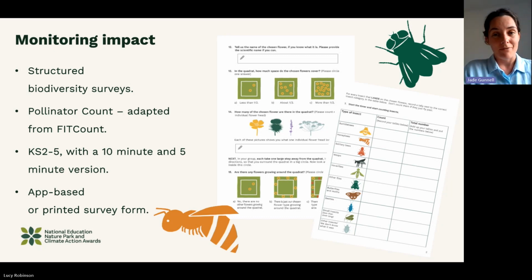But we also recognise that educators need some flexibility. So we've also offered a 5-minute version for educators who feel their learners won't be able to sit for 10 minutes and observe insects. And that data will still be used in the nature park, but not pushed through to the FIT count programme.